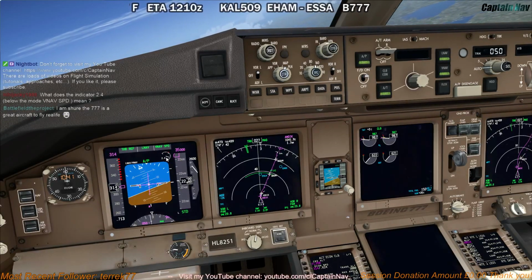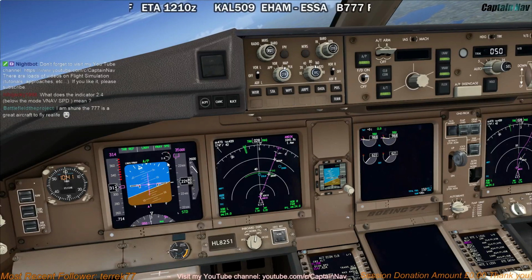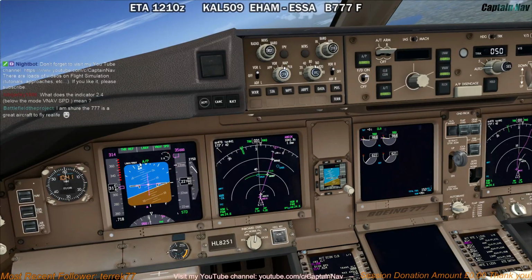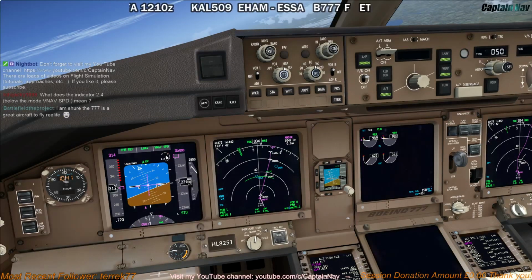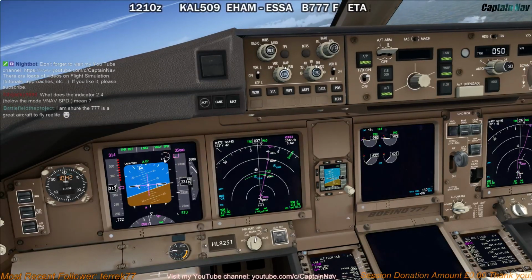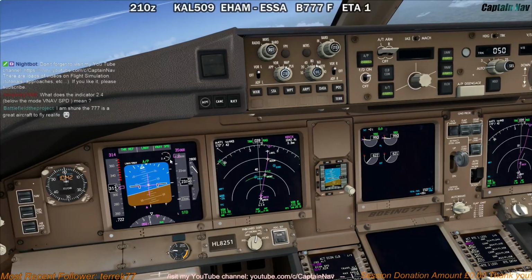Yes, the angle of attack indicator. I think it's a Boeing option. You can have it displayed on the PFD, but both on the 737 I flew and on the 777 I'm currently flying, we do not have the angle of attack indicator.